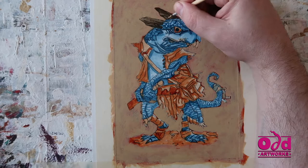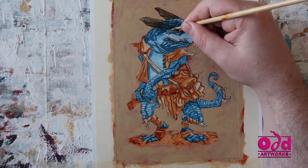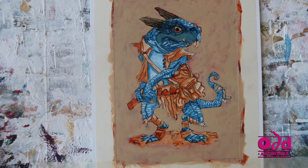Likewise with the scales, I knew I wanted him to have a hard, crunchy feeling on his back and the top of his head, and maybe softer scales on his belly and the bottom half of his face. But I had no clue how I was going to do it, so it was a lot of trial and error. But I'm quite pleased with where I got to in the end, so it bodes well for a future dragon painting.